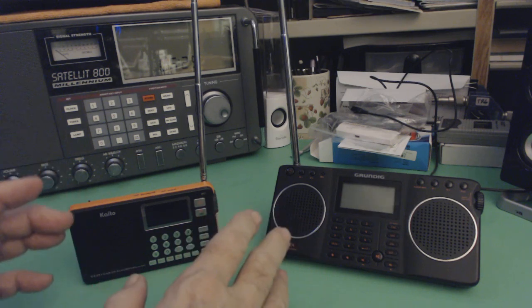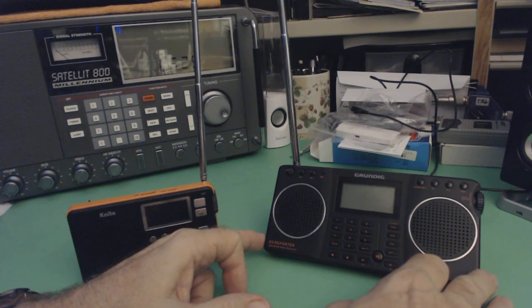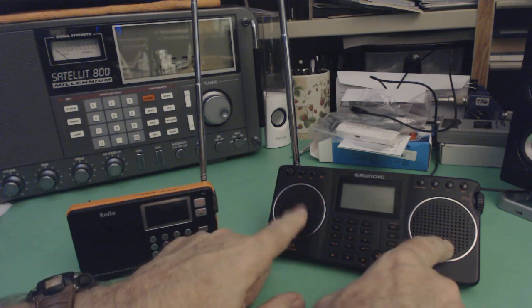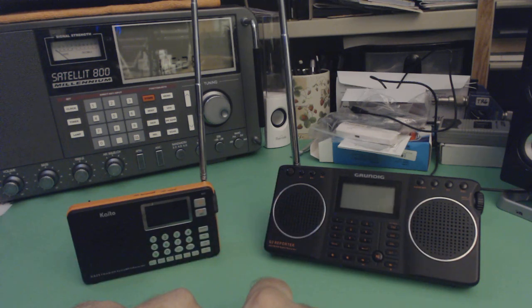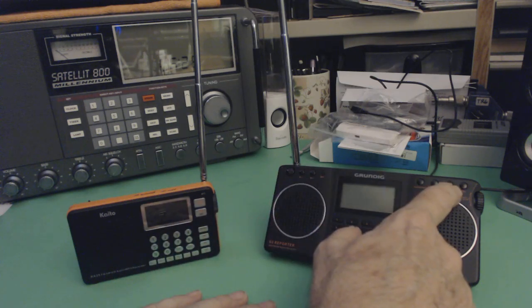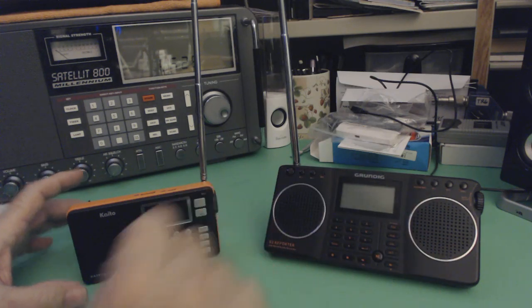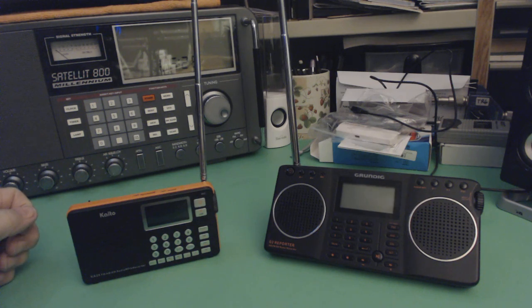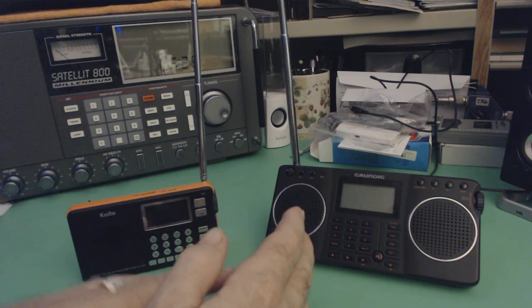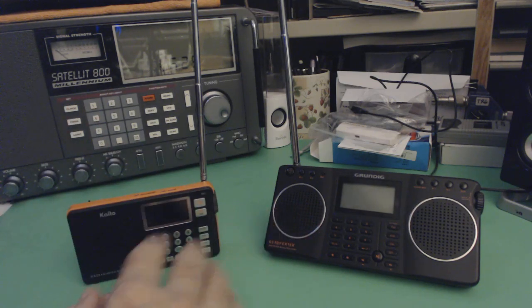Now, the obvious thing is the Grundig is much larger. It has a bigger display, and has two speakers instead of one. The keypad layout is similar. The area down here is very similar to the Kaito, and then it's got buttons up on the top where the Kaito has the buttons on the side. Yet they both have similar functions: AM, FM, shortwave, MP3 player.